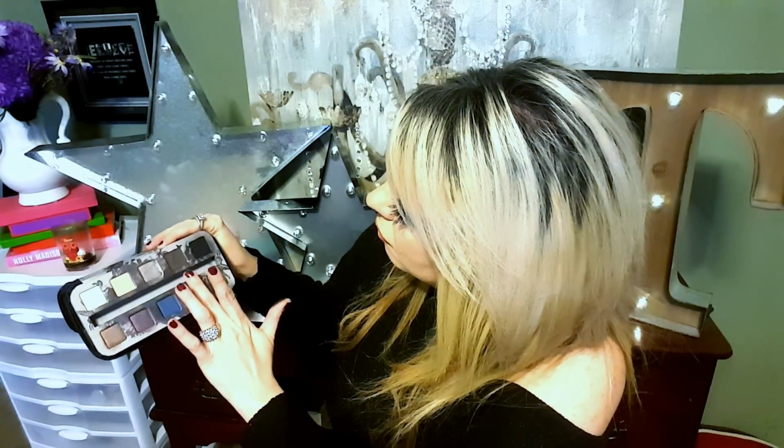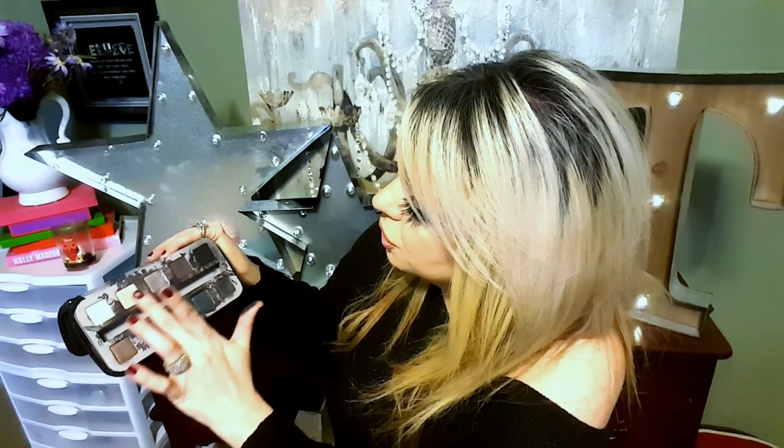It's supposed to be a shimmery black type look, but these are all the gorgeous pigmented colors in this palette. And then there's 4 mattes, and the rest are shimmers. And it came with a brush and a mirror, and I liked it because it was one of those palettes that you could take on a trip and you wouldn't worry about it because it's got a zipper on it, so everything is not going to fall out.